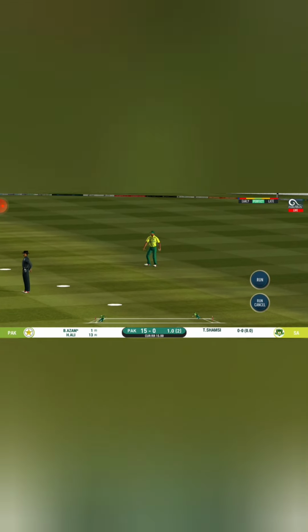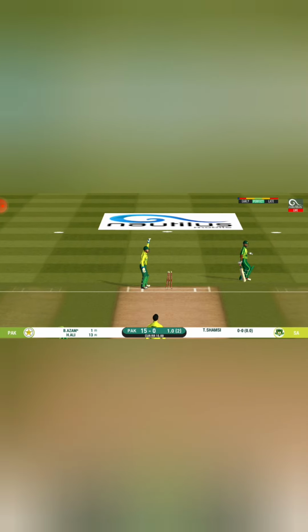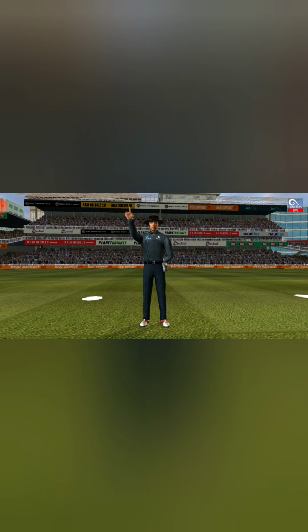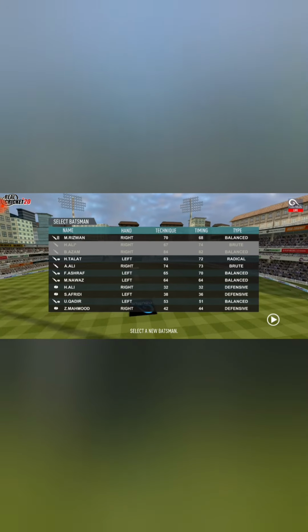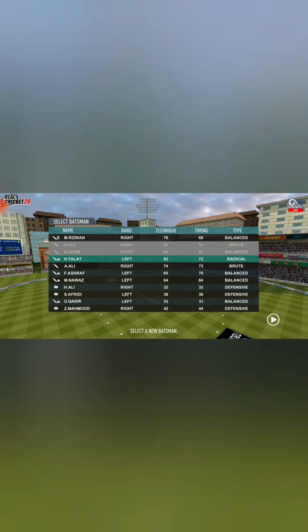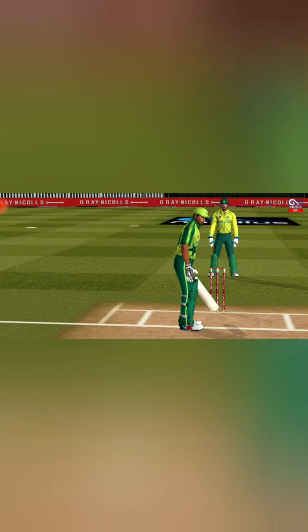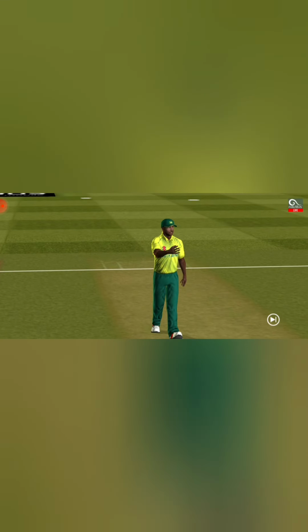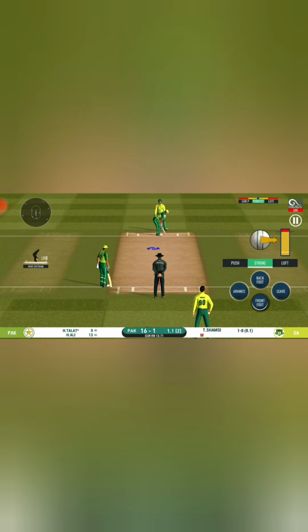Not quite enough for a single. Oh, got him. What a magnificent piece of fielding that was. Has to walk back to the pavilion. Another field change. That was such a waste of a wicket.